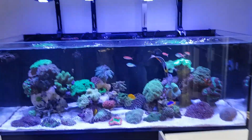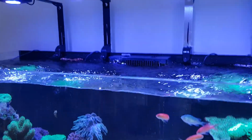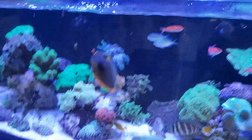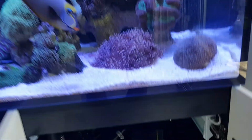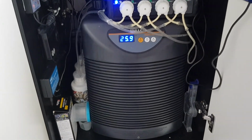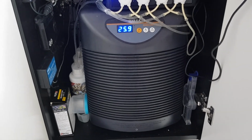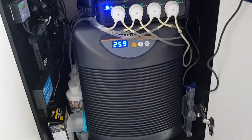I'll just move over to the equipment changes. I'm just opening the door. Okay, so alright, we have the chiller. It's 25.9 degrees Celsius. It's very hot here in Australia at the moment.